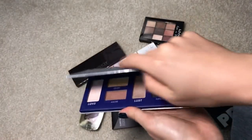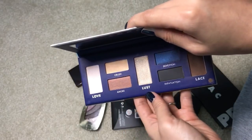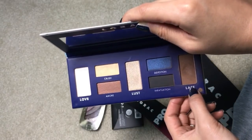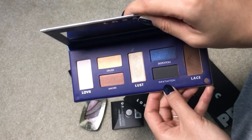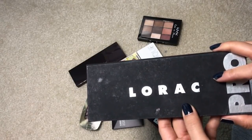This Lorac one is also kind of different. Yeah, I mean, I do like those shades in here. Those are all easy to use shades, and I'm kind of panning this one right now. Those two, I'm not too sure, and maybe I would depot some shades and get rid of some, but for now, I'll keep it. Lorac Pro, I think I would keep.